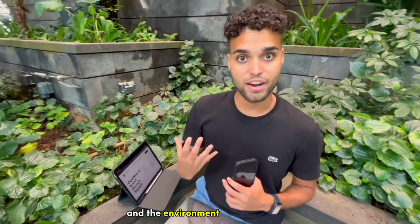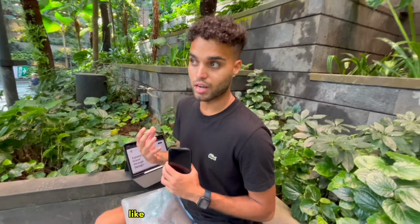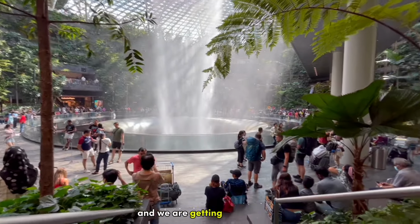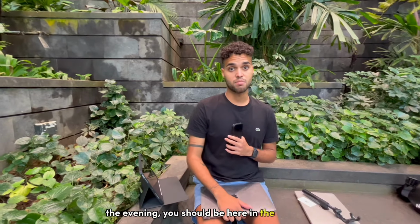And the environment here is amazing. I'm feeling so comfortable right now to walk. There's a waterfall in front of me, and the vibe here for working is just amazing, and we have a lot of ideas. Me and Greta are brainstorming new ideas for the company as well. I really recommend you be here to work. So if you have a flight in the evening, you should be here in the morning.